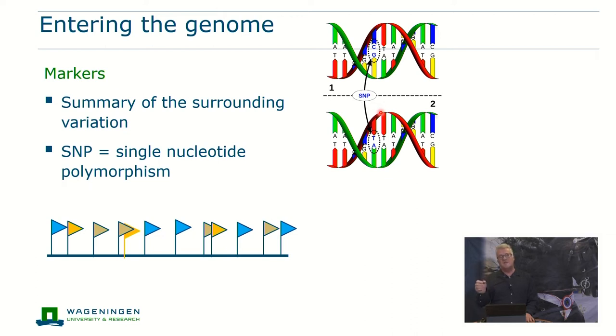where we see differences. And if we see differences, it also reflects that in that segment of the DNA there are some kind of differences. And if it is associated with the trait we are interested in, then we can use these flags. So we're looking at these single base pairs. If there are differences between the members of the population we are looking at, then we say, okay, this is a single nucleotide polymorphism. And we can use that to link to and read that segment of the DNA. Therefore, we are using that.